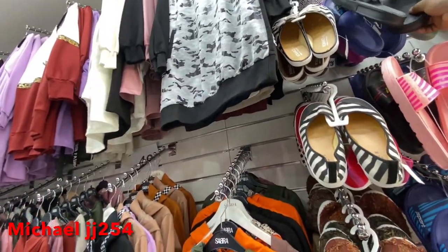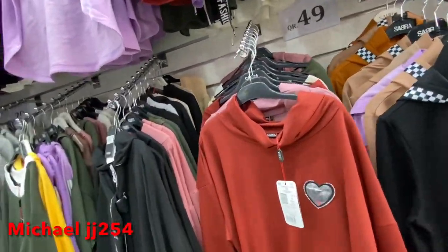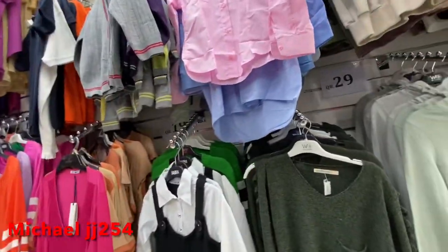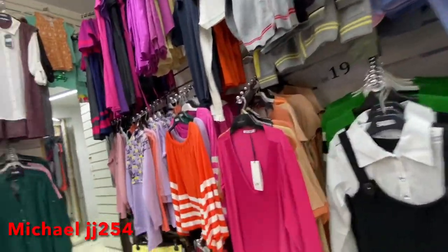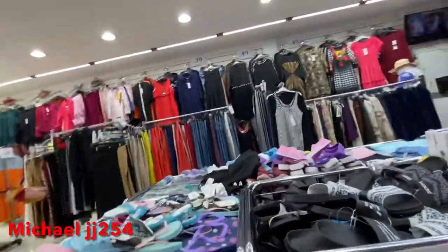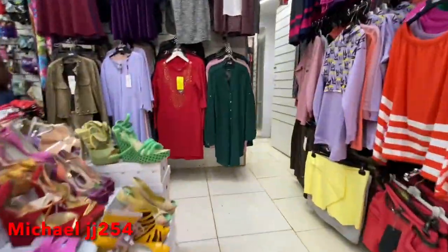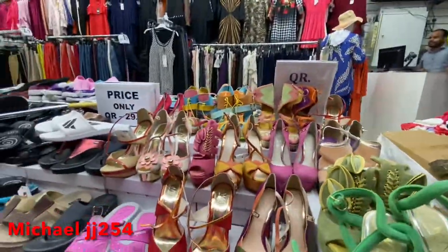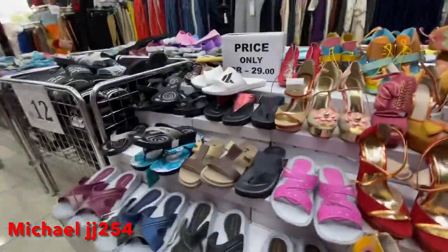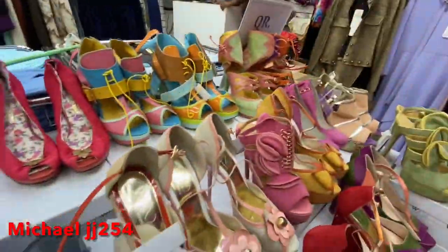Sporty one. Well, everything is cheap. I think it is because of Ramadan, that's why they put this all price down. So okay, see you. Let me keep on doing the vlog. I'll be collecting some things here. I see the price is not bad. The price is good. Sandals and everything, so it's 29 only for the shoes.